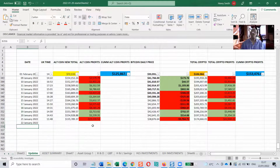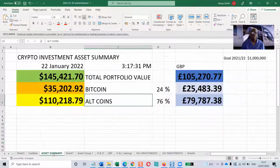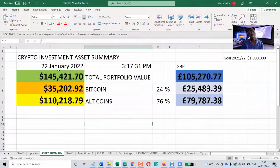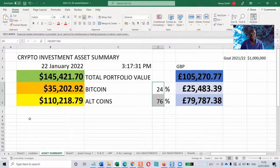This is just a step in the journey. 22nd of January 2022, and I'll take the figures from this page here. It comes from a live feed into an asset group, and then we've got the final figures put here. This particular portfolio consists of one whole Bitcoin and a selection of specially researched alternative coins, apart from Bitcoin. That's the altcoins. And then we've got the totals at the top. On the left-hand side, we've got US dollars, on the right-hand side, British pounds, and we've got the percentage split in the middle. It's the same portfolio.